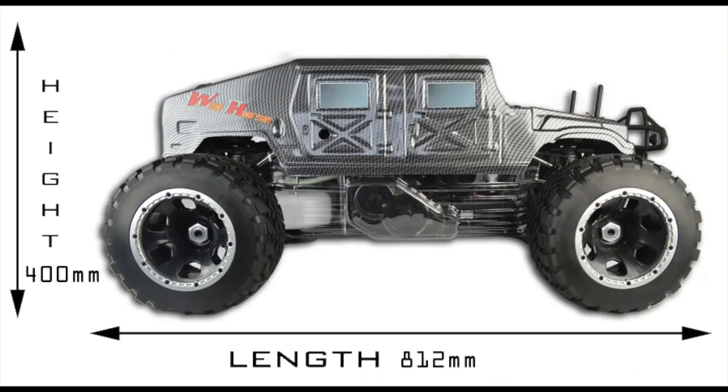In terms of size, it is huge. It's 32 inches. Now, let me tell you what the best thing is. It was on a giant, tremendous, enormous, gigantic sale.